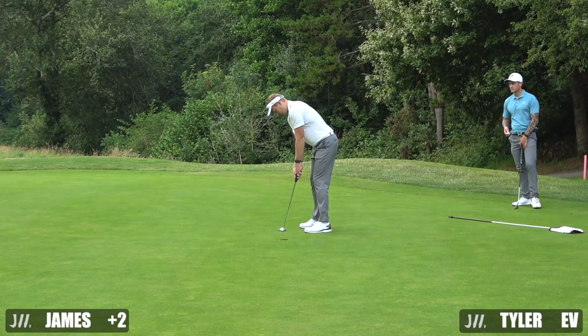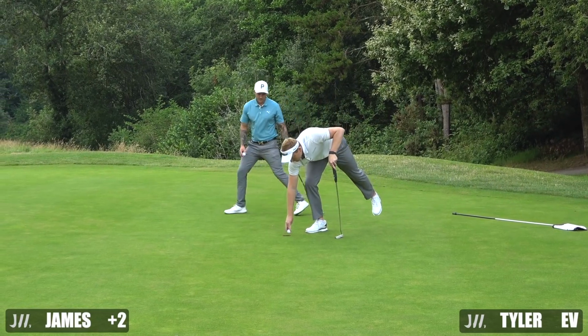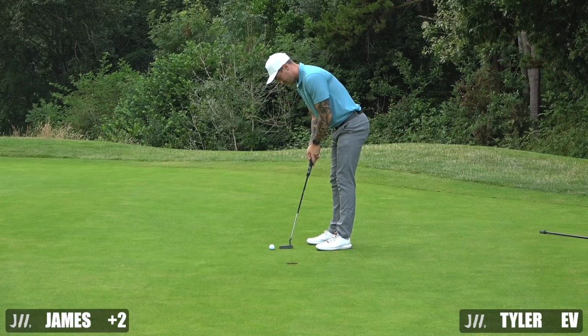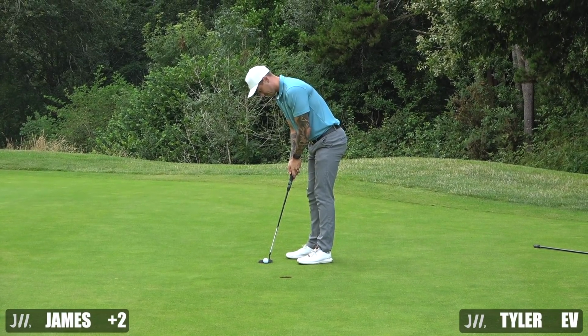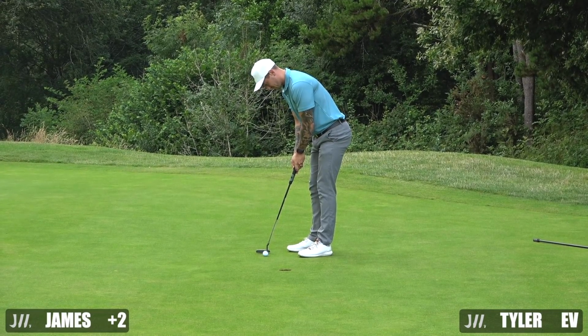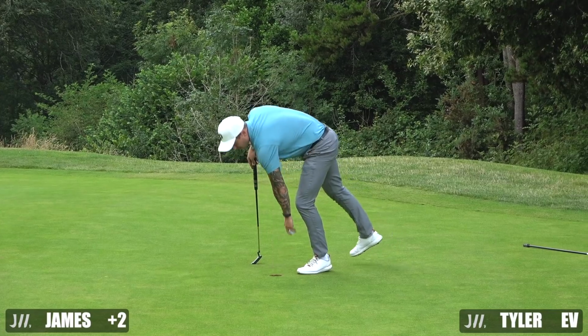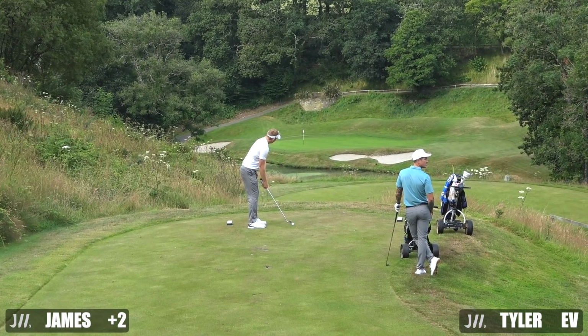So the next hole you're going to see, Ollie's done a great job with camera work as well. So if you do like the camera work in the next clip, make sure you give the video a like, as when it gets to it, it's pretty decent. So it's a downhill par 3.